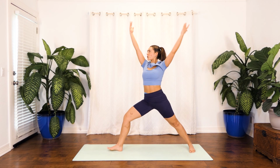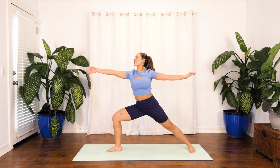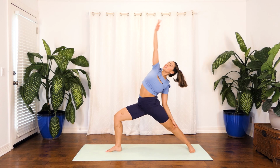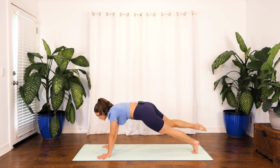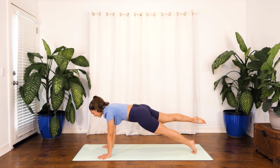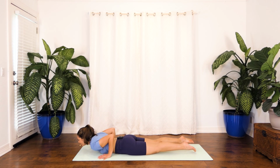Exhale, coming into warrior 2. Deep breath in right here. Exhale, reverse that warrior. Inhale, warrior 2. Exhale, chaturanga, both of your arms to the mat. Coming into a 3-legged plank. And we hold for 10, 9, 8, yes you can, 6, 5, 4, 3, 2, chaturanga.